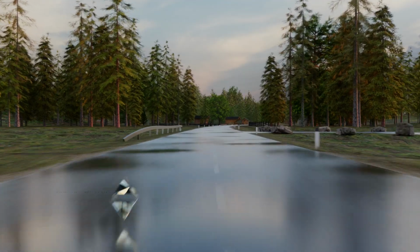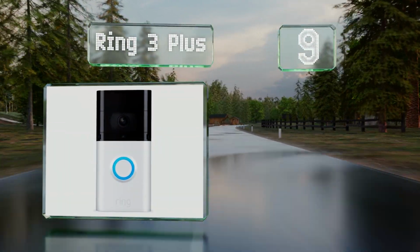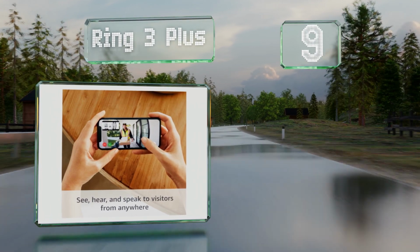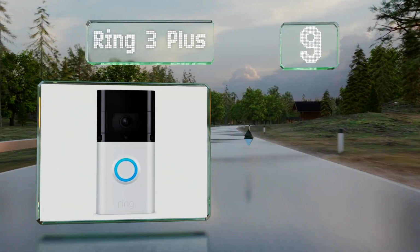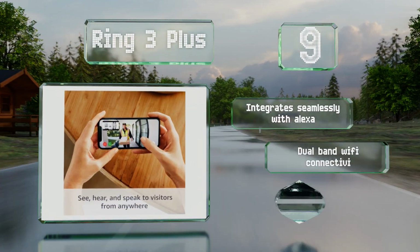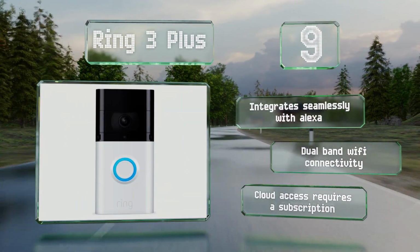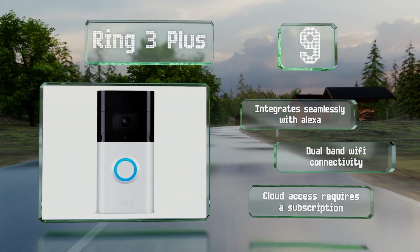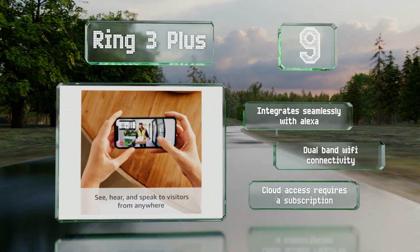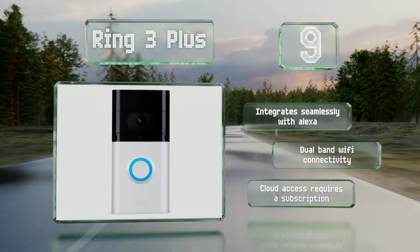At number 9, a highly popular choice, the Ring 3 Plus is powered by a rechargeable battery pack and offers 1080p HD video, live view, night vision, and a wide 160-degree field of view. A handy pre-roll feature shows the previous 4 seconds of activity before motion detection. It integrates seamlessly with Alexa and offers dual-band Wi-Fi connectivity, but be aware that cloud access requires a subscription.